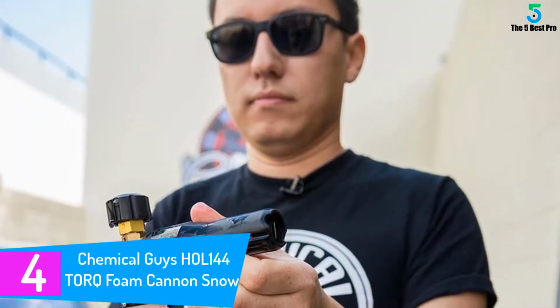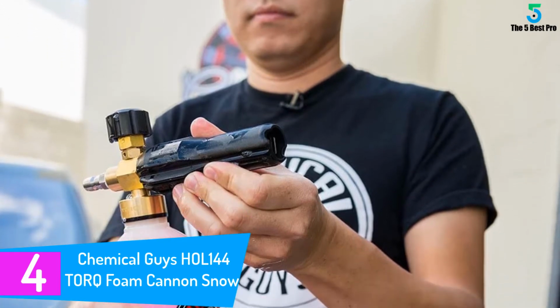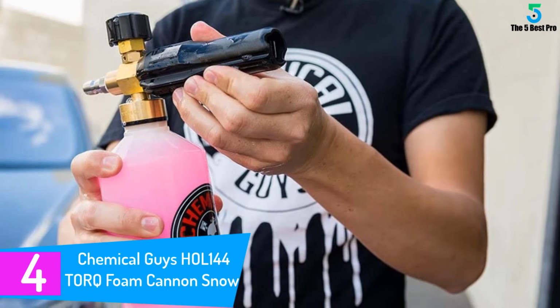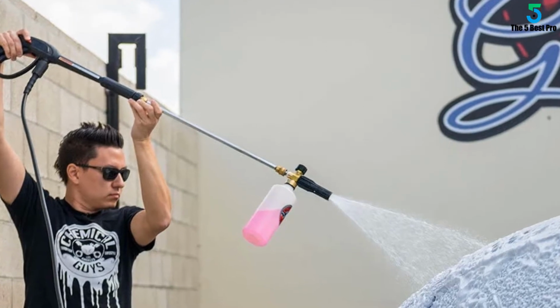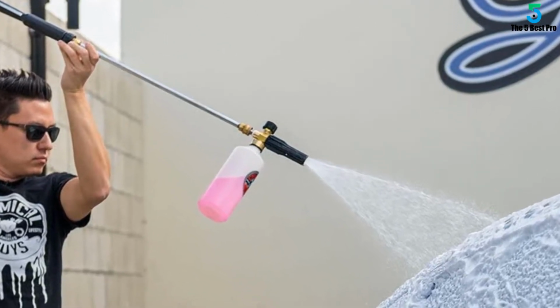At number 4, Chemical Guys HOL 144 TORQ Foam Cannon Snow Foamer. Mr. Pink is the fan-favorite detailing car wash soap for removing dirt, grime, and debris, and for maintaining the scratch-free shine of car paintwork. The advanced formula of Mr. Pink is tough on dirt, yet gentle on wax and sealant.